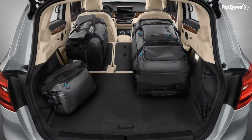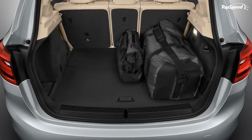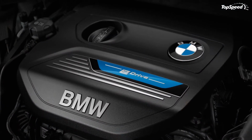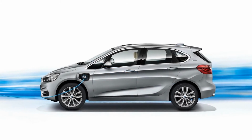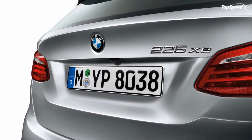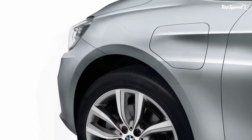BMW hasn't released a list of available options for the 225xe, but according to its press release, the prices will start in Germany at €37,800, or $21,528 in US currency. I expect to see a maximum price somewhere closer to €47,000 or $27,000 for a fully loaded model once the 225xe is released.